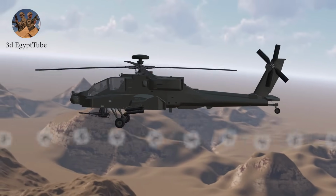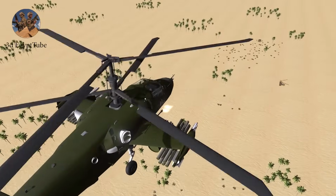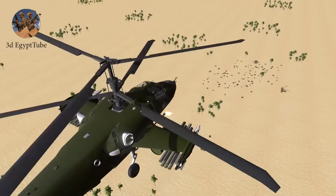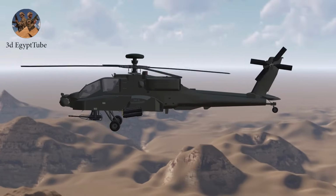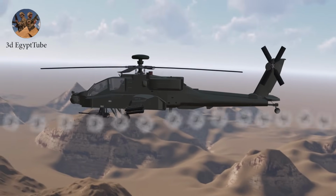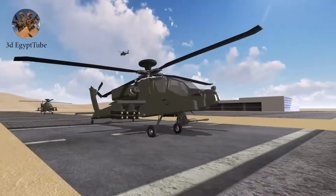In the end, both helicopters are among the most advanced and lethal in the world. But if the skies turned hostile and these two warbirds crossed paths, the winner would be decided not just by machines, but by the skill of the pilots and the strategy behind them. Which one would you bet on? The Alligator or the Apache?